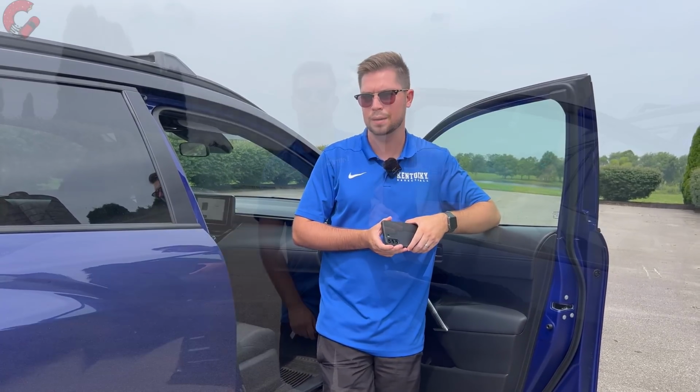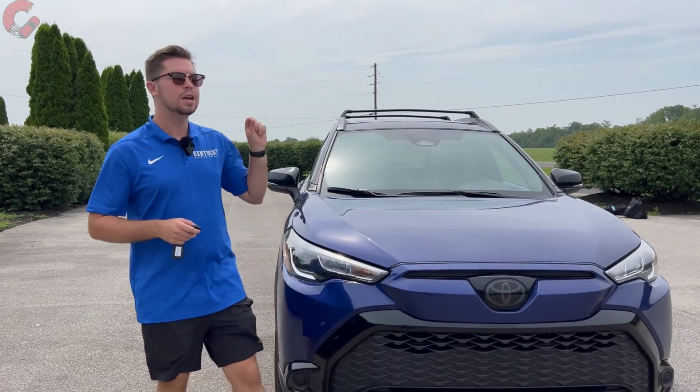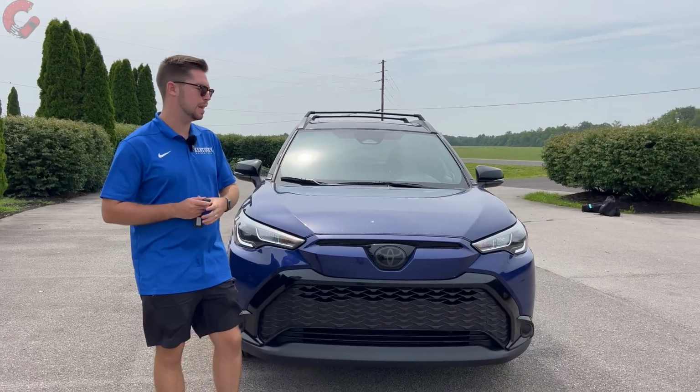I think that makes a little bit more sense to me to get the XSE and maybe do a few less options on it. And guys, that's where we're going to leave off on this week-long review of the 2023 Toyota Corolla Cross Hybrid SE.